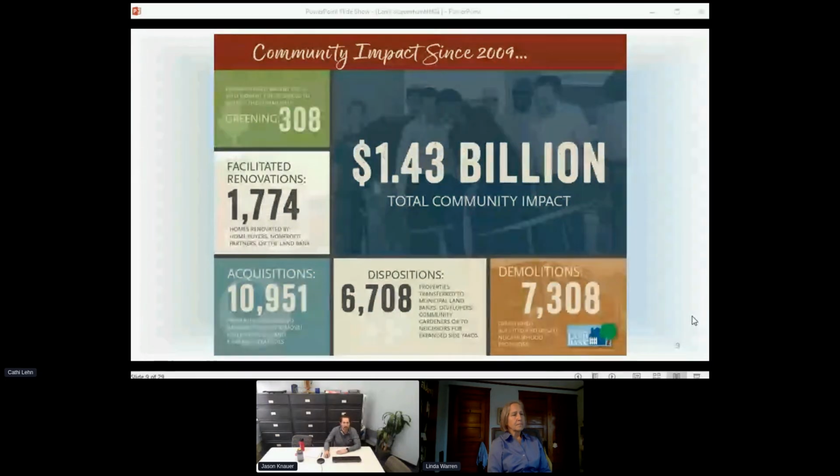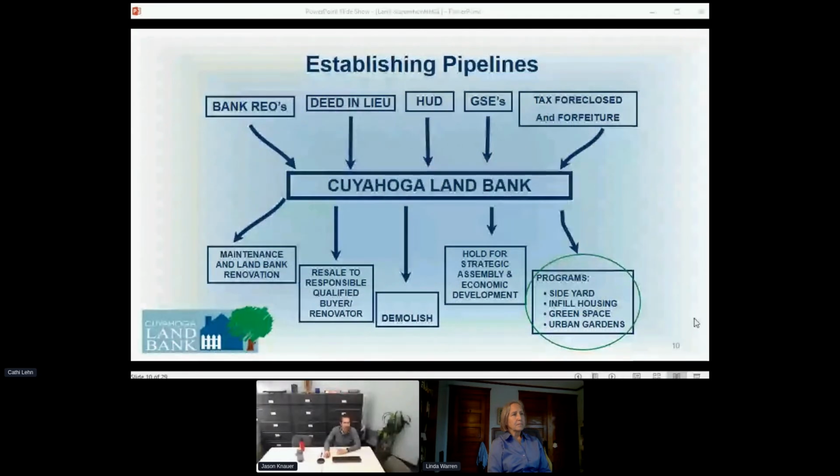Next slide. So this is a little bit of what I was talking about with how we acquire our properties. So most of them come from tax foreclosure, but we also get some donations, some bank sales and HUD properties as well. And then we're going to talk a little bit about that circled section at the bottom, the different programs that we offer for vacant land reuse.